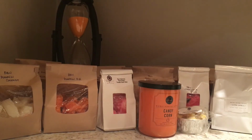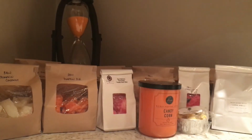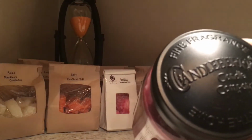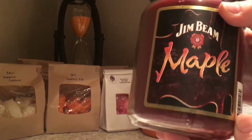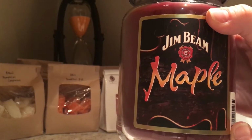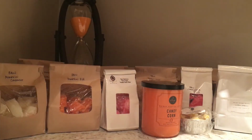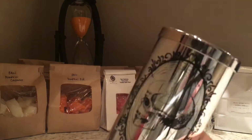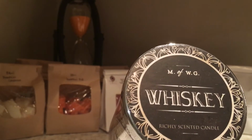From my friends, the Smith family, Jim Beam Maple, and this is from the Candleberry Candle Company. And again, this is in Jim Beam Maple. Some of these I never got to burn last year for Halloween. So this is M of WG's Whiskey.